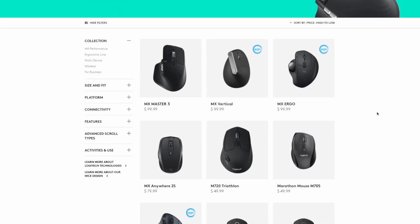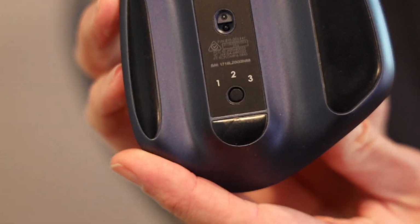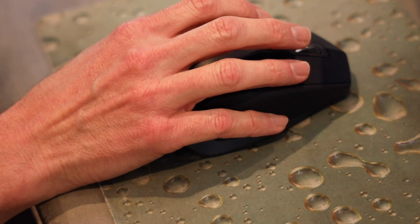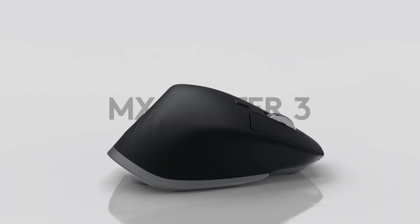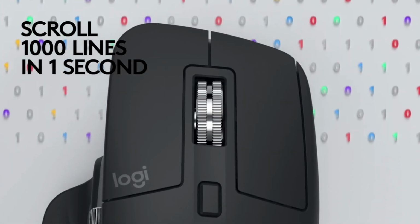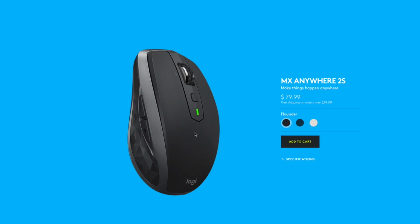What I really like about Logitech mice is that they have Bluetooth connectivity and they also have the ability to switch between 3 different devices. They also have a really nice feeling in your hand, a very nice build. The more professional one is the MX Master 3. This one's really nice. I've used this and a few of my friends have it and we all really love it. Then the other one is the MX Anywhere 2S.